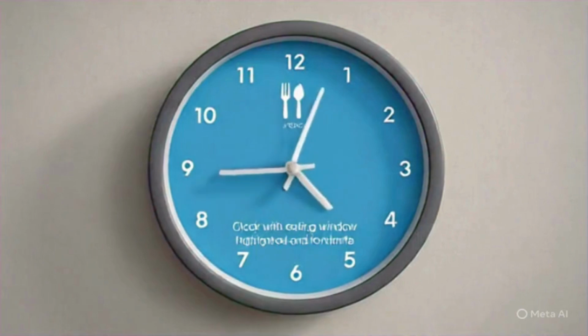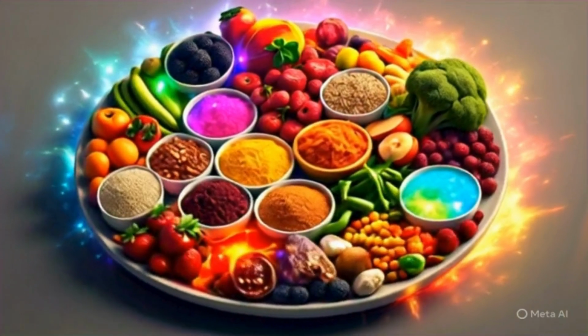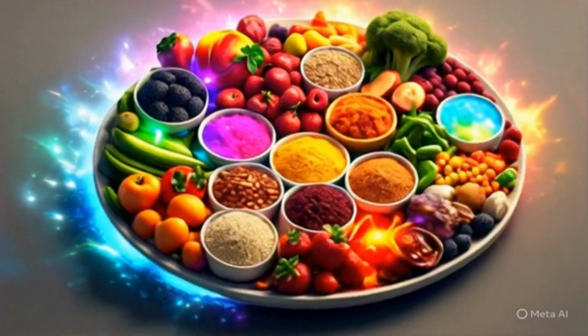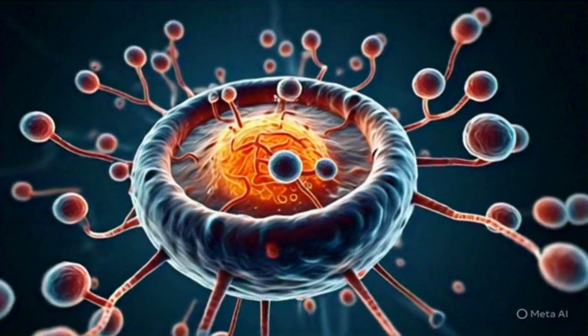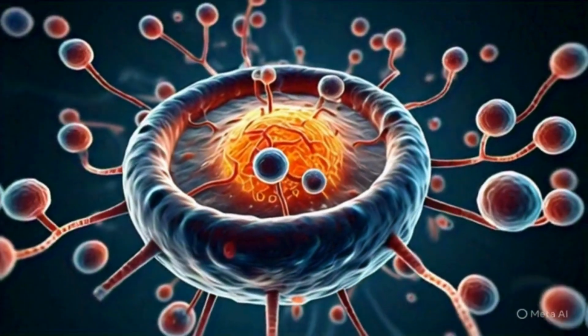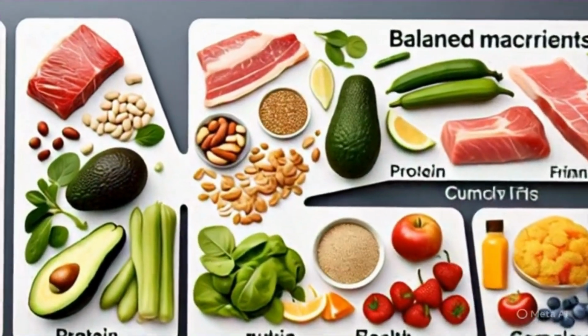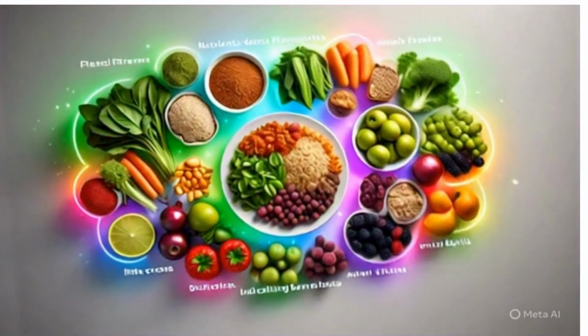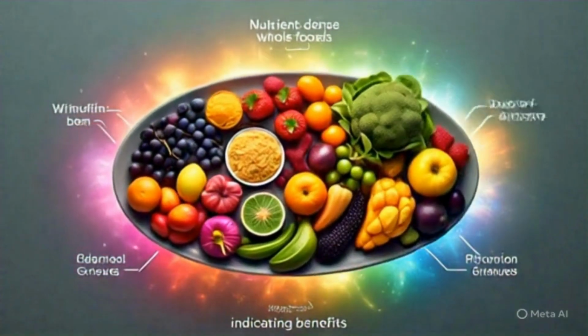Breaking your fast. How you break your fast matters. Your body is primed for nutrient absorption, so choosing nutrient-dense whole foods rather than processed options gives you maximum benefit. A balanced meal with protein, healthy fats, and complex carbohydrates helps maintain the metabolic advantages you've gained.